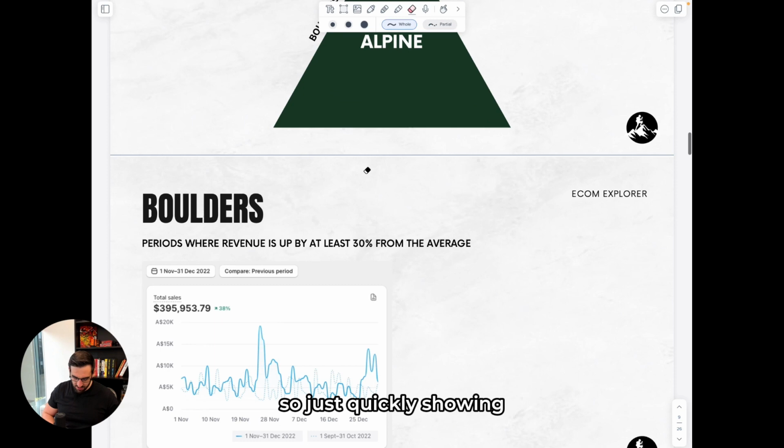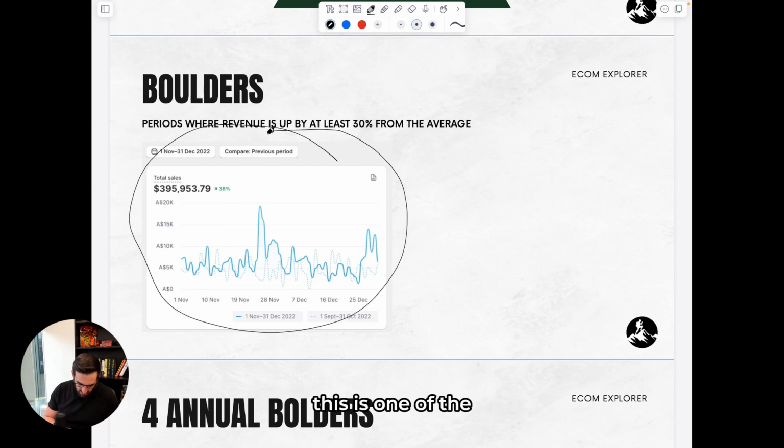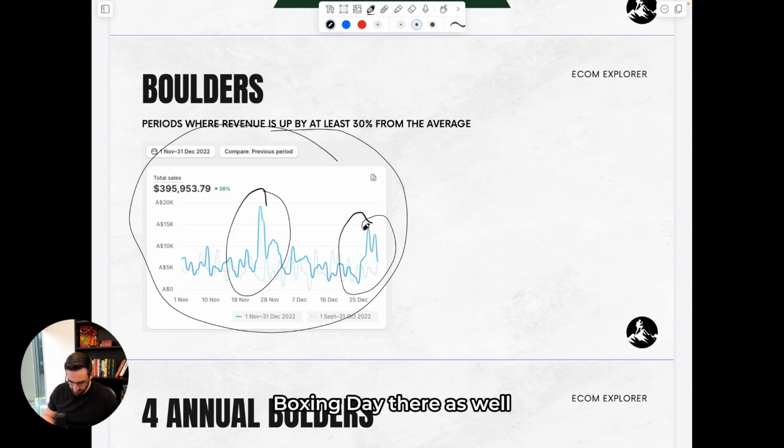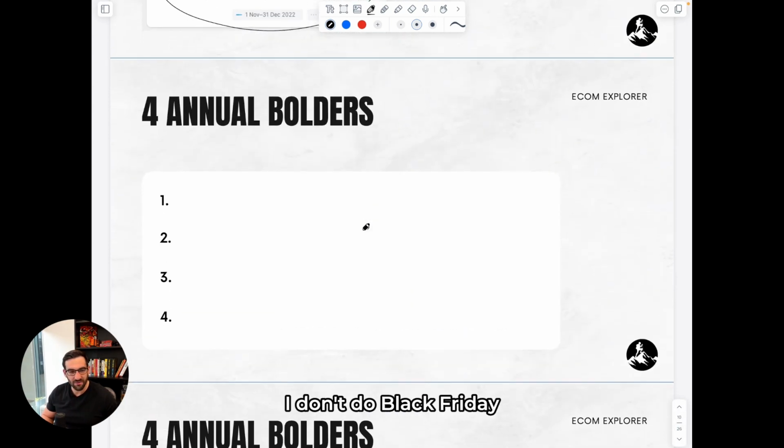So just quickly showing you the boulders, or that period when revenue is up quite aggressively. Just here, this is one of the Black Friday / December seasons, where you can see those big peaks coming in during Black Friday and usually during Boxing Day as well. Big advantage to be keying into that. Some people are like, I don't do Black Friday.